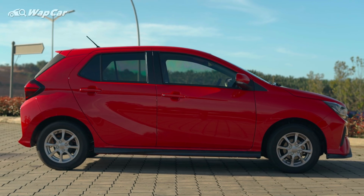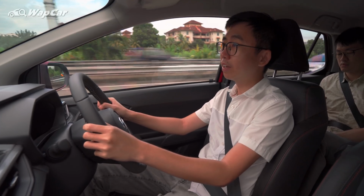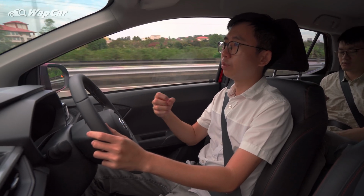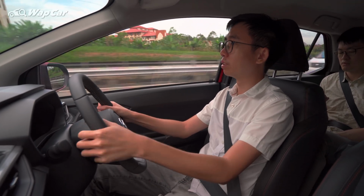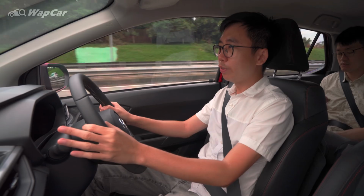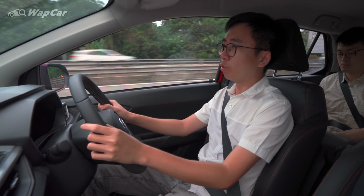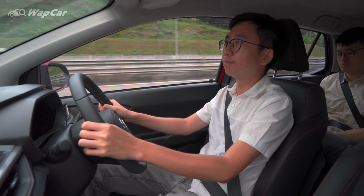And this all boils down to this stellar DNGA platform that we have repeatedly praised in the Ativa and Alza. Now the DNGA platform offers you the kind of safety, reassurance and confidence, as well as the chassis rigidity that you would never get in the previous generation Perodua models. I'm not saying that you can go around challenging Golf GTIs in the Axia, but you feel a lot more confident driving this on long distance. You feel less stressed out and a lot more comfortable. And overall, in a nutshell, you just get a greater sense of safety while commuting in the Axia.